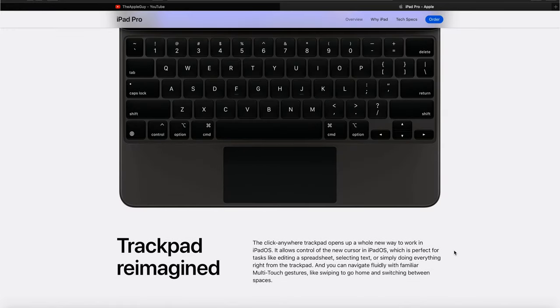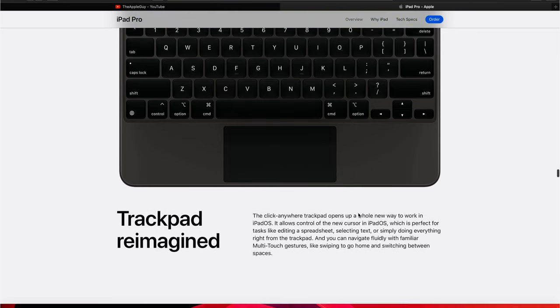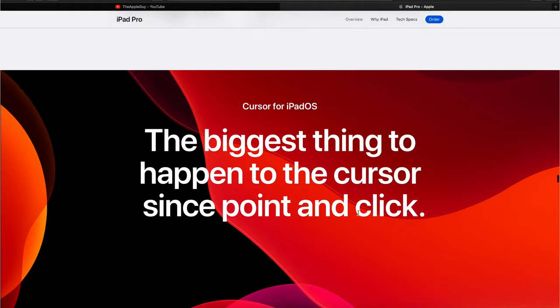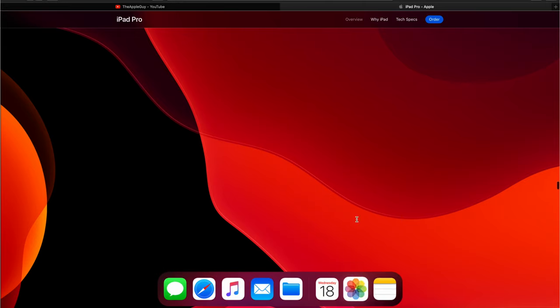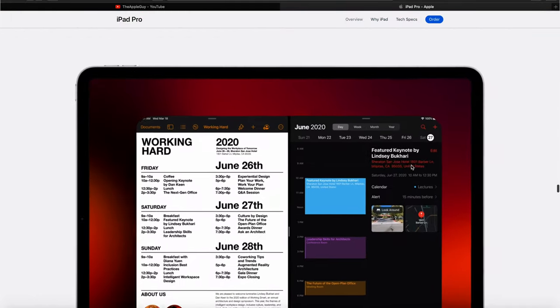And the trackpad has been redesigned to work. It's mostly not been redesigned in a physical way, but of course iPadOS has been tuned to work for this trackpad, so it's not going to have a cursor like you would see on Windows and macOS and Linux. And here's a little demonstration of what it looks like. So you can see this little dot over here, that's what it actually looks like. It shows them going over and selecting items, and it does highlight the items. It has a little shimmer to them, so you can tell that the cursor is over it.